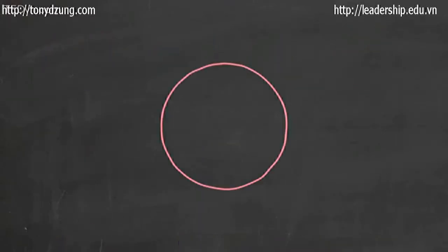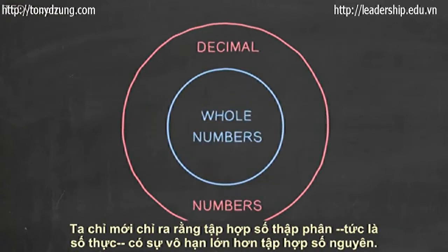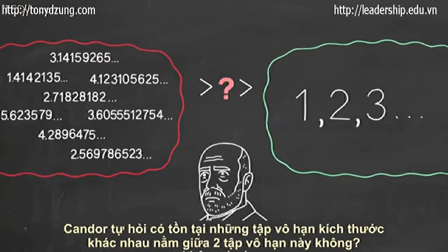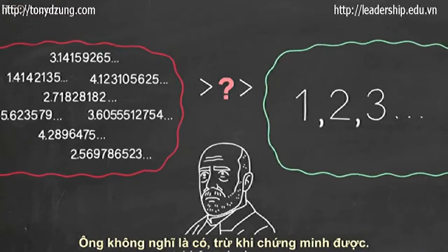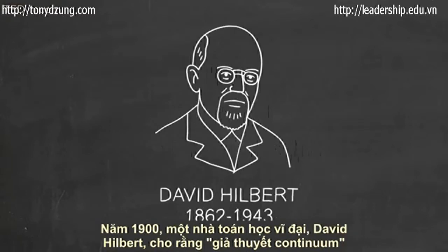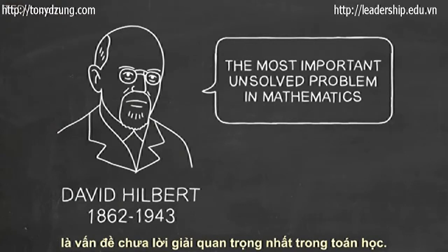There's more. We just pointed out that the set of decimal numbers, that is, the real numbers, is a bigger infinity than the set of whole numbers. Cantor wondered whether there are infinities of different sizes between these two infinities. He didn't believe there were, but couldn't prove it. Cantor's conjecture became known as the continuum hypothesis. In 1900, the great mathematician David Hilbert listed the continuum hypothesis as the most important unsolved problem in mathematics.